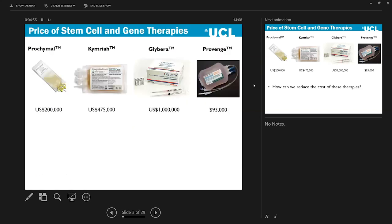So these are 4 groundbreaking therapies, which in many respects are the first wave of cell and gene therapies. So we've got Prochymal, which is a mesenchymal stem cell therapy used to treat acute graft versus host disease. We have Kymriah, which is a CAR T therapy, and we'll come on to CAR T in just a second. We have Glybera, which is or was the first $1 million drug. And we also have Provenge, which is used to treat prostate cancer.